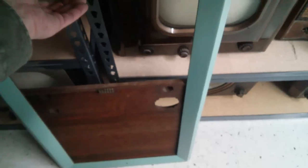Alright, back at the storage space for round 2. Still hadn't posted the video yet, so hey, let's just keep it going. Well, I finally figured out that I just had to take a whole bunch of wood screws out from the inside, and then this whole piece comes out, which would be very handy for when it comes time to refinish this.